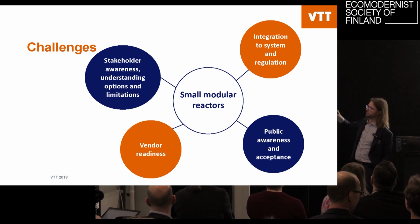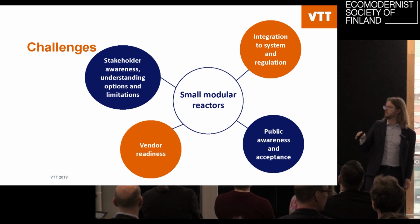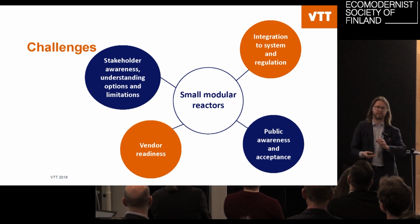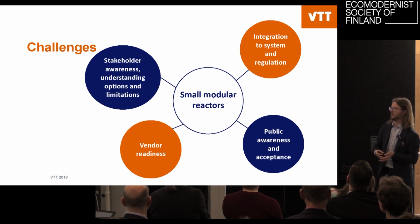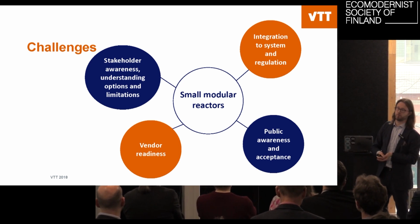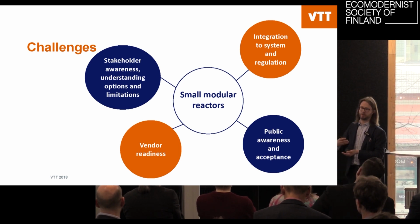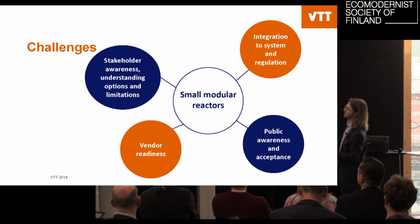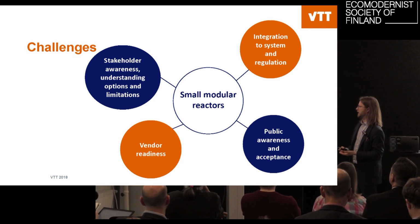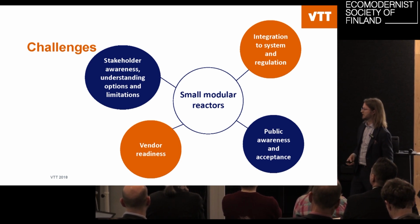So, of course, there will be many challenges, such as technical challenges, integration of heat reactors into the systems and surroundings. Where can we locate these reactors? How do they fit within the regulation? Stakeholder awareness. So do the potential users understand all the challenges? Does the nuclear side understand what's happening? What are the limitations? What are the possibilities?